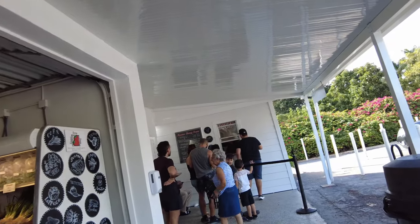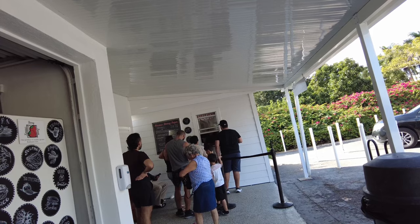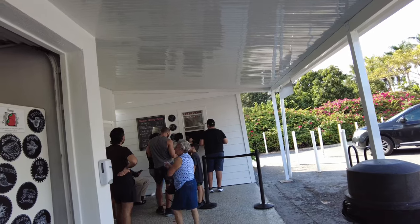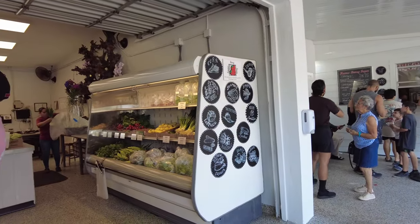We are here at the end of the day. There's the milkshakes. Strawberry, chocolate, mango, coconut, pineapple, and vanilla. What'd you say they had? Key lime slushes.